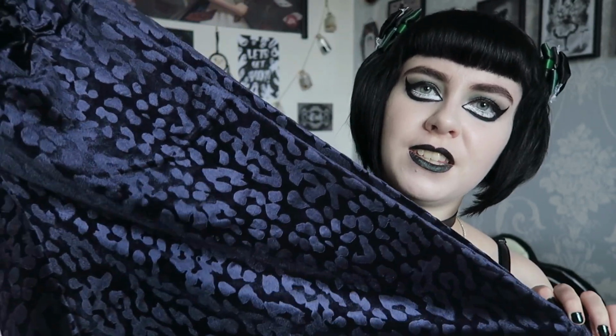Completely different to what I usually go for, to be honest, and that's why I wasn't sure I'd like it. You can see the leopard print in this, but it's not that tacky brown leopard print. It's a really nice, classy velvety leopard print.